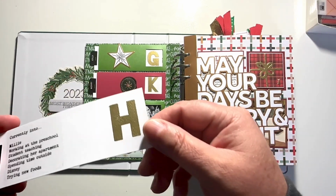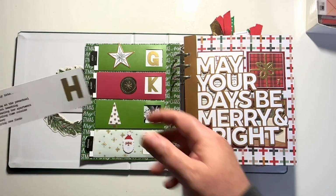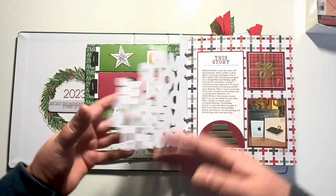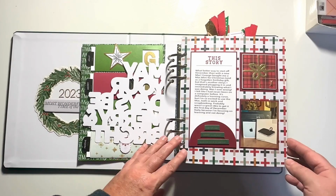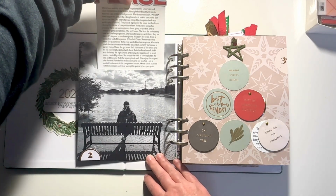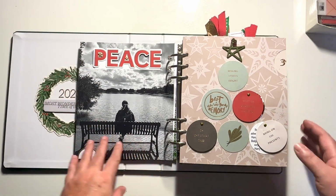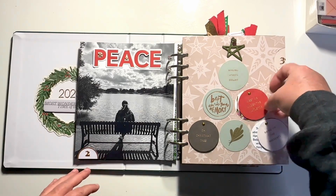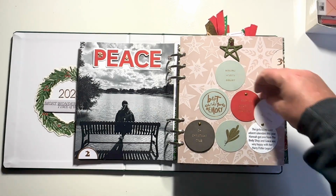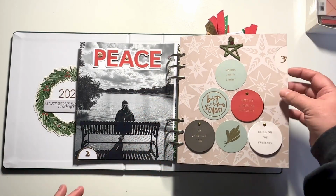I'll show you here. I don't do a lot of stamping, but I did do some stamping with gold embossing in this album. Kind of a mix of some interactive pages and, I think, a few pocket pages in here. I try not to do anything that's too difficult or involved so that I can get my album done, usually in the first couple weeks of January.